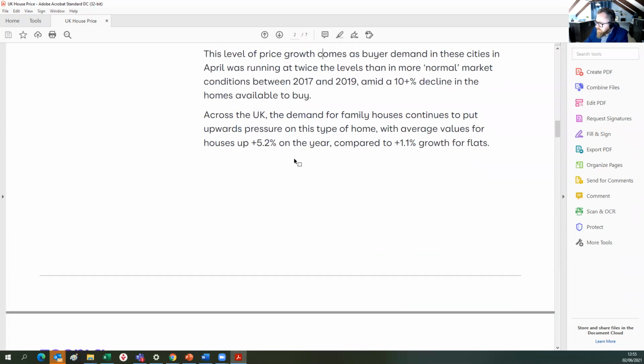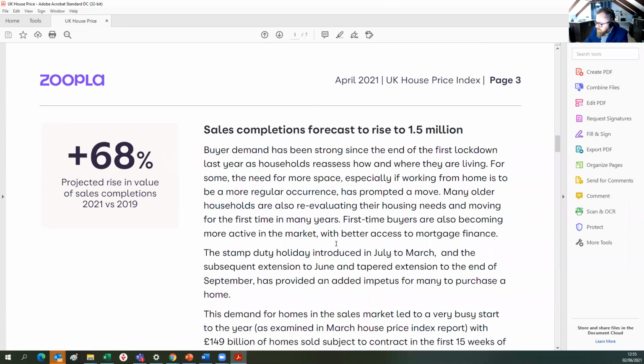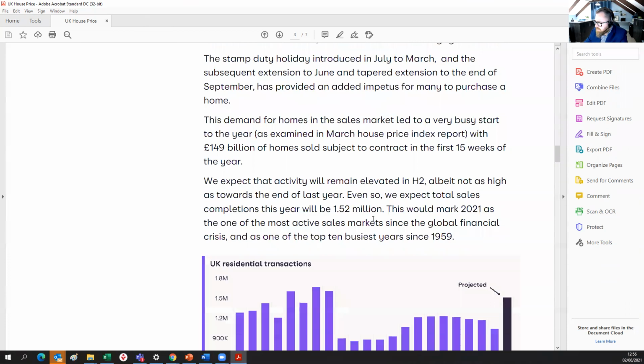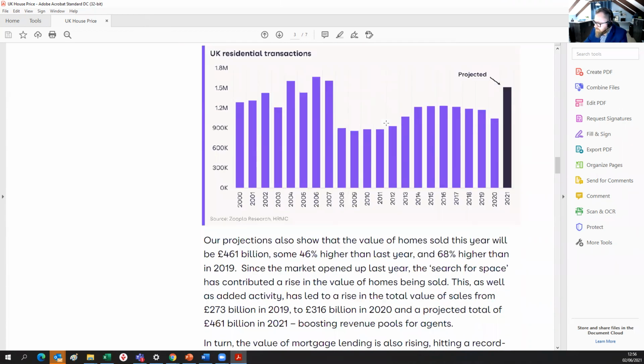So these are the areas we've been focused on, and as you can see, what we've been saying has come to fruition in terms of the growth in Liverpool and Manchester. Buyer demand is still strong. Sales completions are forecast to rise to 1.5 million, plus a 68% projected rise in value of sales completions this year compared to 2019. Lots of activity in the market. We do expect that activity to remain fairly buoyant throughout the rest of the year.